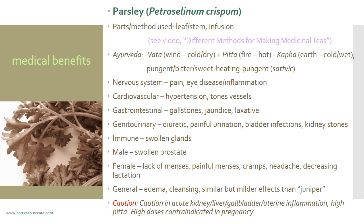Okay. It also happens to be a sattvic herb. I have another video on sattvic, rajasic, and tamasic food, if you want to check that out. But sattvic essentially corresponds to having more of a spiritual type of energy to it, as opposed to rajasic, which is very mundane, goal oriented, or tamasic, which is more of an inertia type energy. Okay. So I had the different systems here that parsley can affect in a positive way.